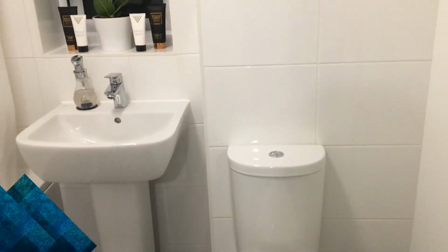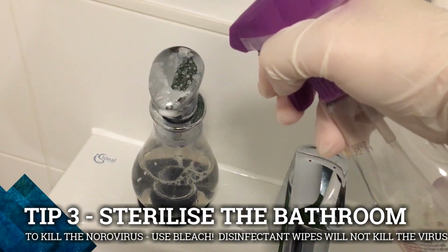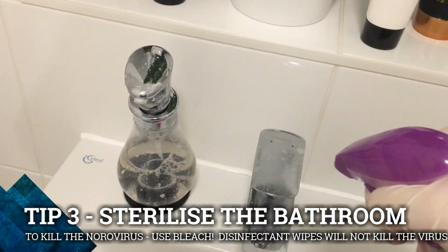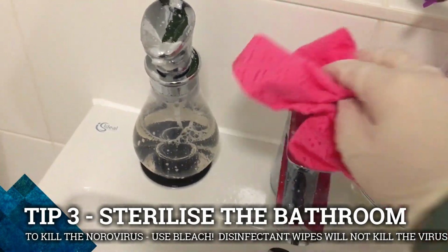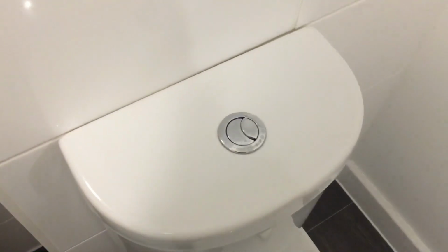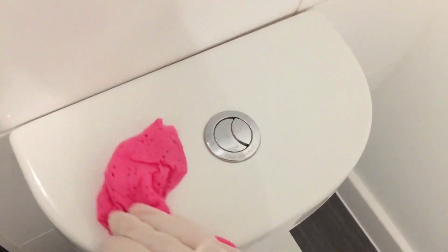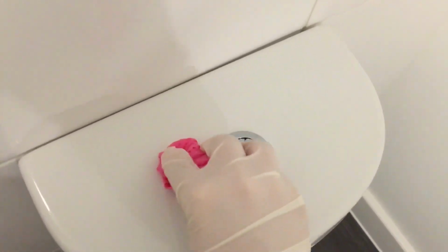So what we're going to be doing here is you're going to get your bleach spray that you should have made up already, and we are going to be spraying that over the whole area of the bathroom if you can. Make sure it's safe to do so first because, as we all know, bleach does stain, and make sure that your windows are open whenever you're using bleach and that the area is well ventilated. Also make sure that you have your disposable gloves on, and again use one of the disposable cloths.